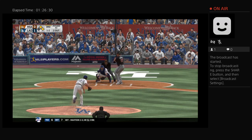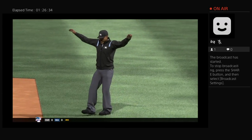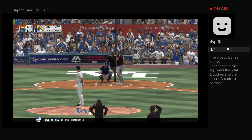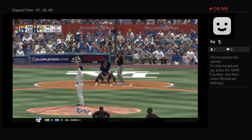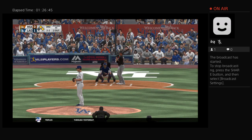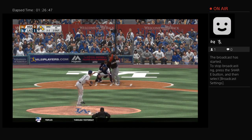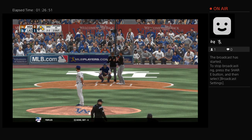Here he comes on a ball and 2 strikes. Tried to hold up there, appeal down to first, and no swing. It's ball 2. He's set. Here's the 2-2. And that's swung on and fouled straight back.